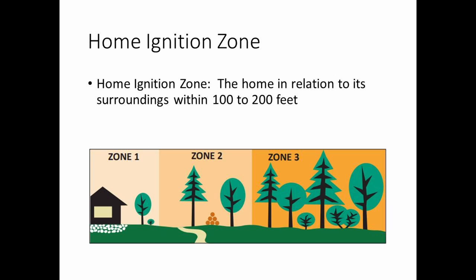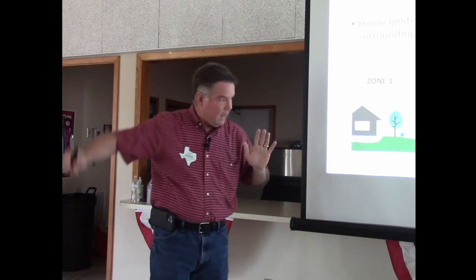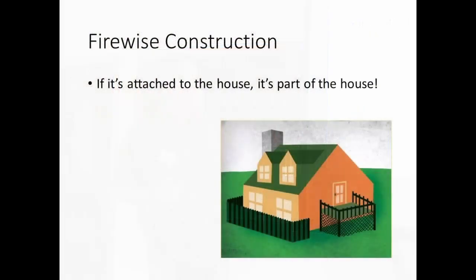And this whole Zone 1 to 3 is probably 100 to 200 foot from your house. Now, I realize that some of you live on maybe smaller acreage, and your whole property might be 200 foot wide. So if that's the case, you've got your zone, but for those of y'all that live on larger properties, larger acreage, look at that 200-foot radius out from your house and divide that into zones, Zone 1, Zone 2, Zone 3. And we're going to talk a little bit more about these zones here momentarily.